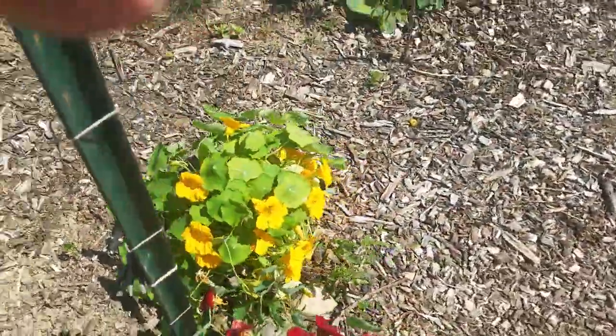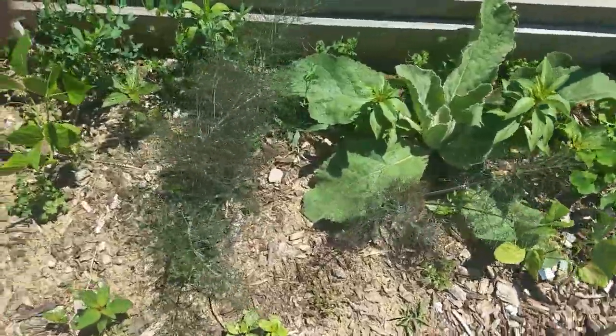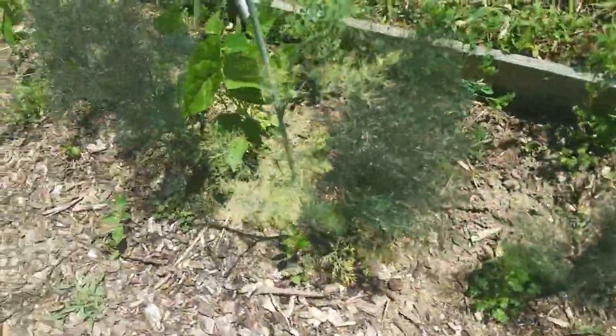Anyway, and then my nasturtiums are doing really well. Take a look at my fennel. Isn't that awesome? Whole row of it. The bronze fennel.